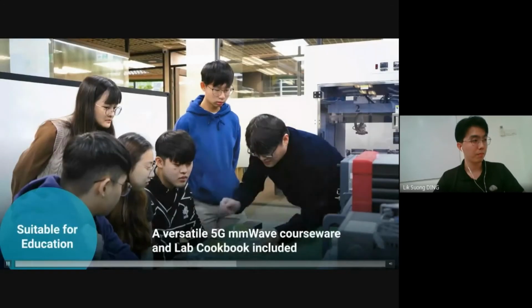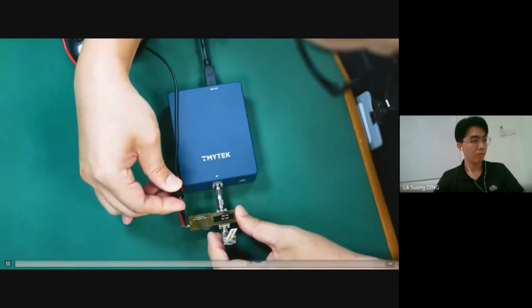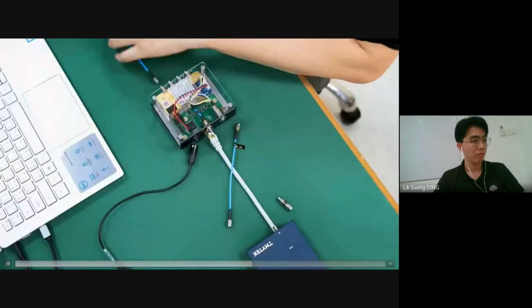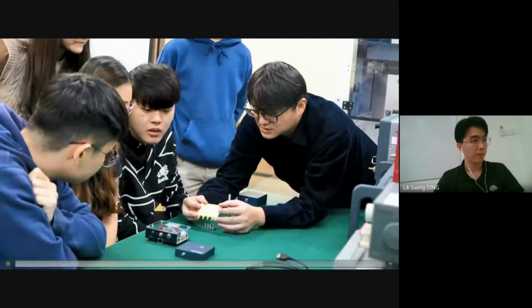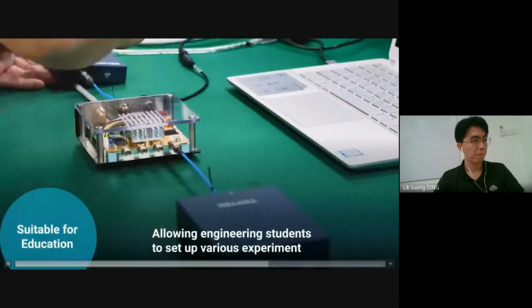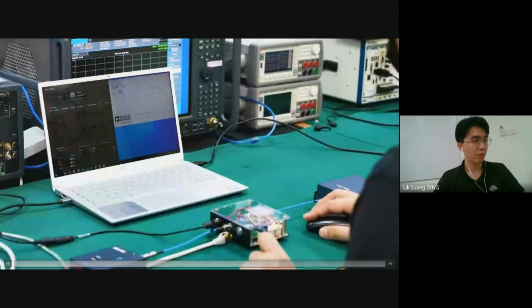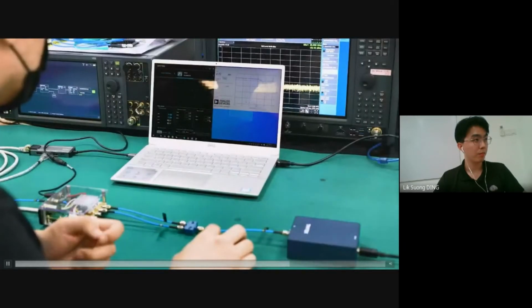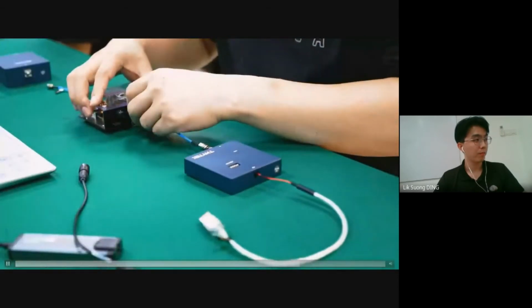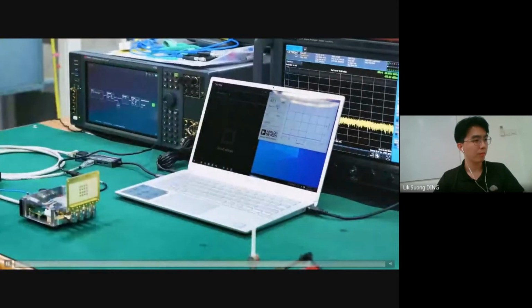A versatile 5G mmWave courseware and lab cookbook included. The lab sheet leads professor an easy life in courseware preparation, enabling engineering students to learn the fundamentals of beamforming and mmWave propagation. Allow engineering students to set up various experiments. By observing beamforming results on instrument, students can understand array antenna, link budget, constructive and destructive interferes. Familiarize with mmWave RF front-end, or even verify the theory about phase array.